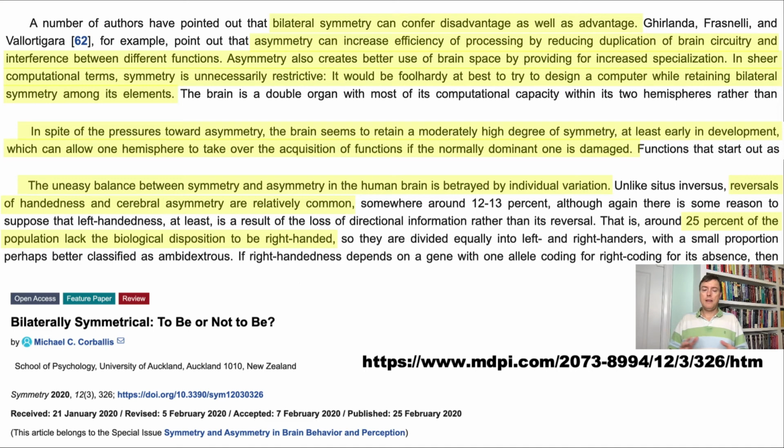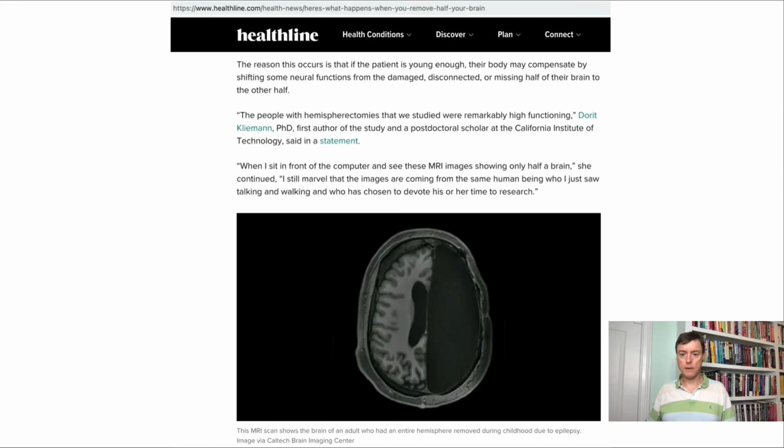So basically, they're struggling to understand why we have two hemispheres, and I think the answer is in part because it's fault tolerance and failure recovery. This is a CAT scan, MRI scan of somebody who had to have half their brain removed because they had seizures. And the quotes are, it is amazing. I've seen people on camera, on video, who have half a brain, and I wouldn't have known that unless somebody told me that. And this is somebody who is an expert, who has met many such people.